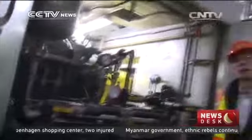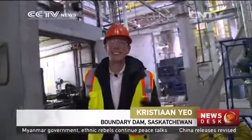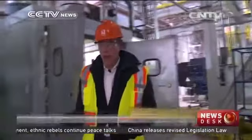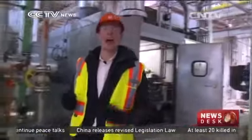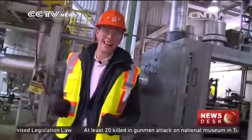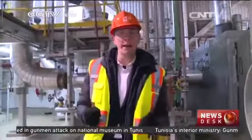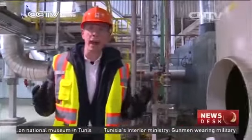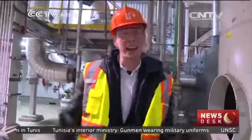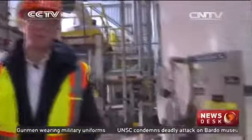What's happening in this building really could change the way the world burns coal. This is the carbon capture plant, and it's where sulfuric acid and carbon dioxide are extracted from the coal burning process, and those byproducts are then sold on the open market. So not only is this carbon capture plant helping protect the environment, it's also helping the company make more money.